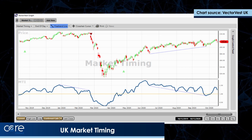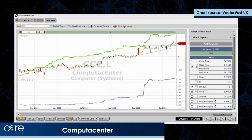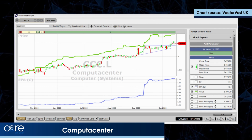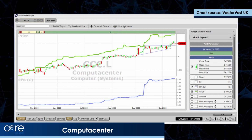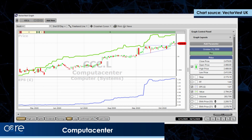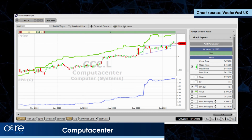I bought two shares since I've last been here. I'm holding fully invested since April. I bought into Computacenter the other day. It broke out of that ascending triangle. As you can see, the blue line study in the window below the price is in fact forecast earnings per share, and that was marked up significantly during the course of September. It broke out in good volume, and that green line above the price is in fact the VectorVest valuation. So it's got a little way to go before it becomes fully valued. So looking forward to a nice move in that.